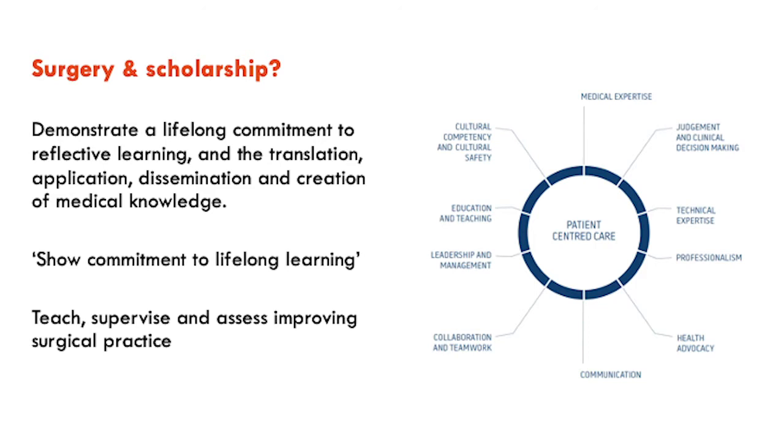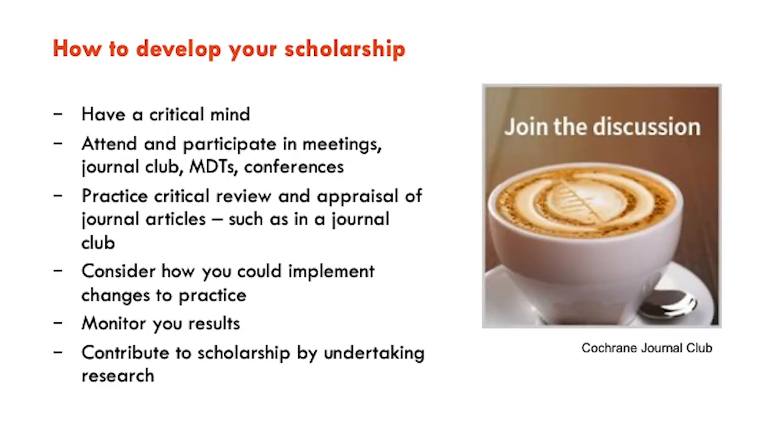As part of scholarship, there is also the component of education, with teaching, supervising and improving surgical practice of ourselves and also those around us. So as a junior doctor or a student, you can develop your scholarship by questioning what is happening around you, by having a critical mind, by attending and participating in the different meetings that are run at Royal North Shore Hospital, especially the grand rounds or MDT meetings, journal clubs, or other meetings for different specialties.